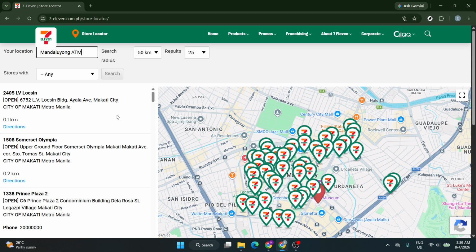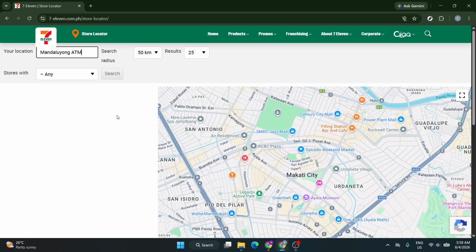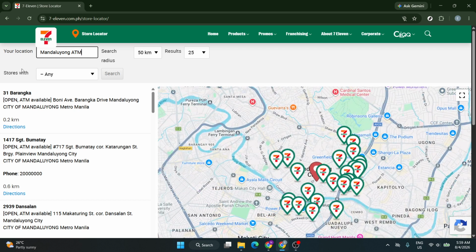Next, go to the search field and type in the city or address you want to check. Be as specific or as broad as you need. For example, you can enter a city name if you want to see all possible results in that area, or you can type a more exact address to find stores closer to a particular location. This is especially helpful if you're traveling, commuting, or trying to find the most convenient ATM nearby.